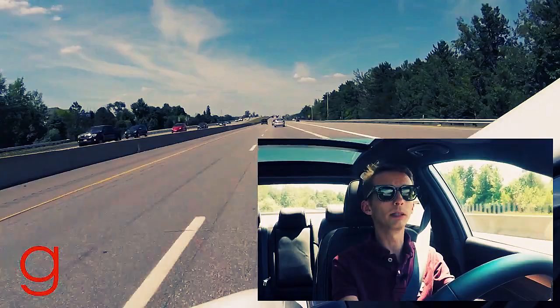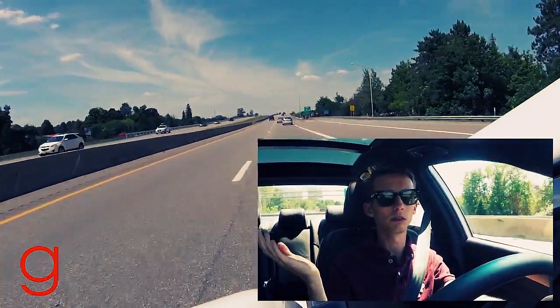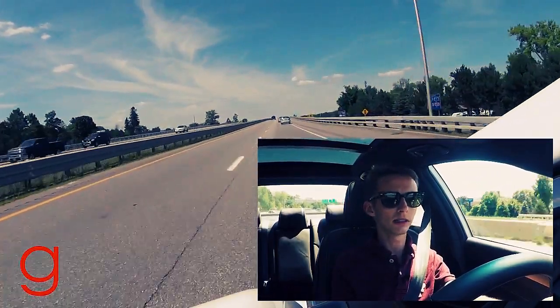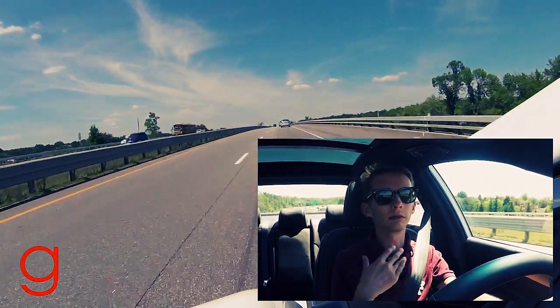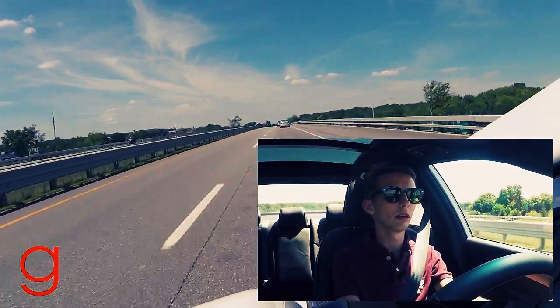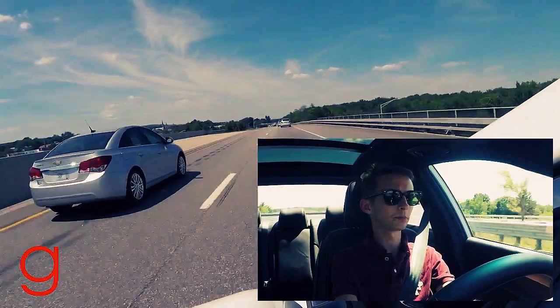Which is super helpful, because if you miss someone while you're looking over your shoulder to make sure there's no one there, you have that extra safety net. Of course, with every safety feature that's put into a car such as that, you can't just rely solely on it. Make sure that you're actually looking and using your own eyes, but it's a nice thing that you can have just as a secondary aid.